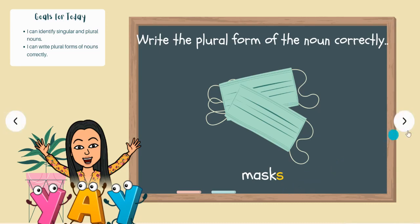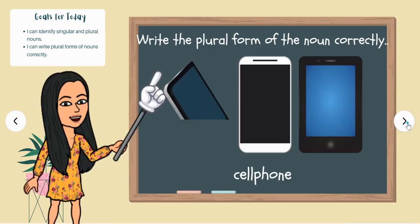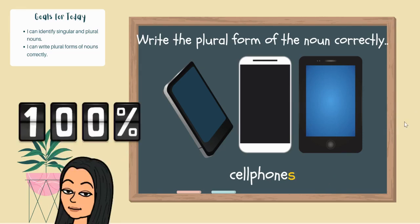Let's try another example. The singular form of this noun is cell phone. As you can see, there are more than one. Can you write the plural form of the noun correctly? Once you're ready to check your answer, play this video again. The plural form is cell phones with an S.